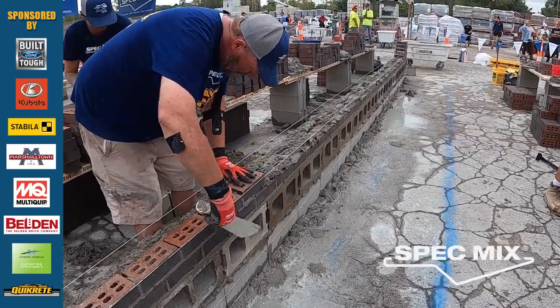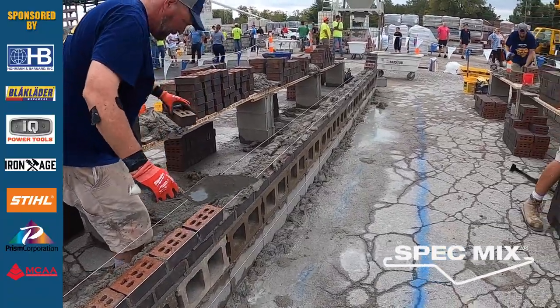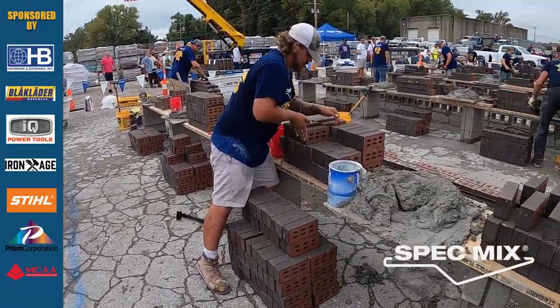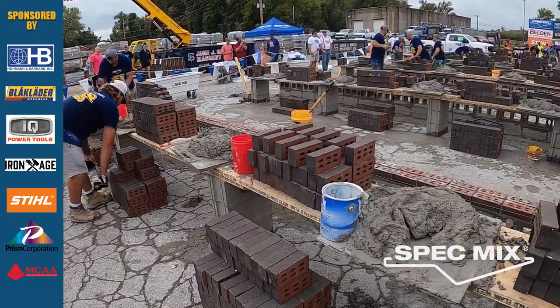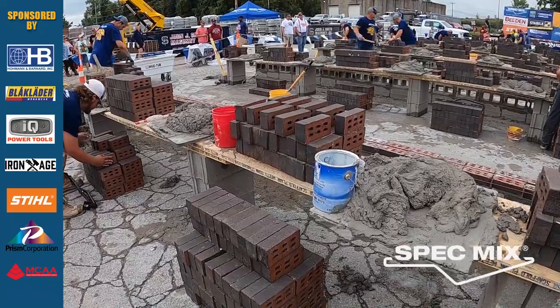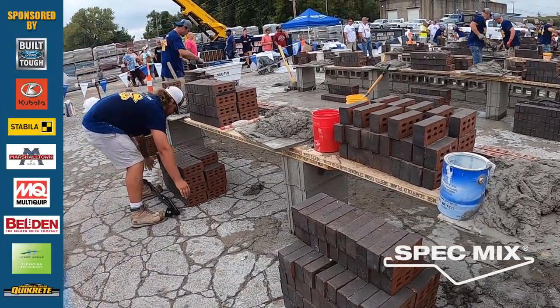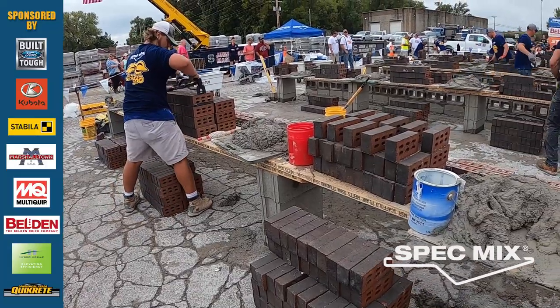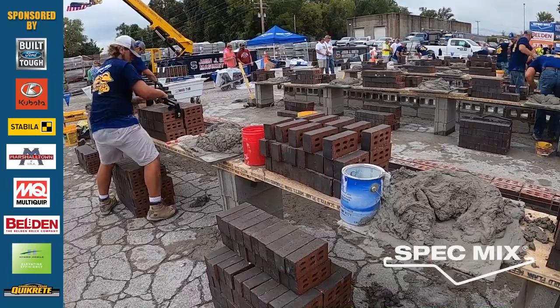Good eye, good eye. Now you can see over here, this is Gary's tender hustling, getting these brick. They've got that kind of unique way of setting those up. I'm not sure I've seen that before. The tender is a hustling job.